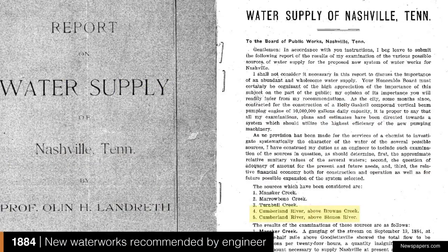And then I want to put the intake for the next system about 900 feet above Browns Creek so we can escape the contamination it causes. He said, put the intake pipe in a crib, and that way it can be protected against being blocked from floods. Put a 36-inch water line from this new pumping station that he recommended to a large reservoir.